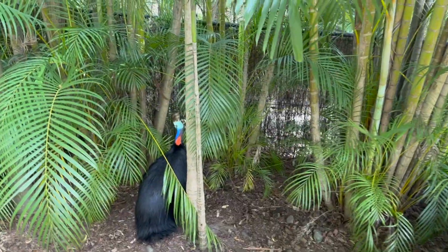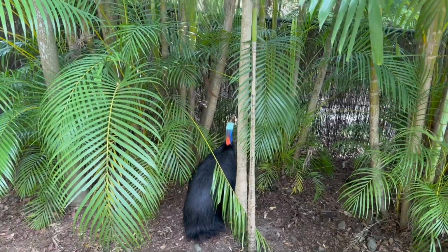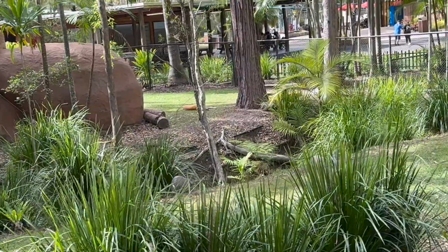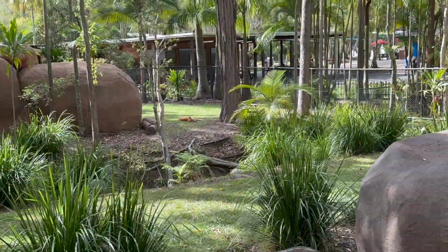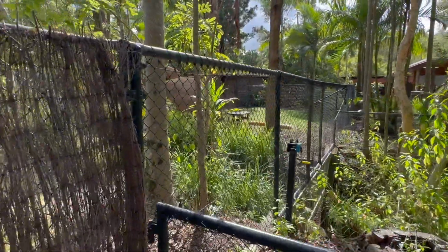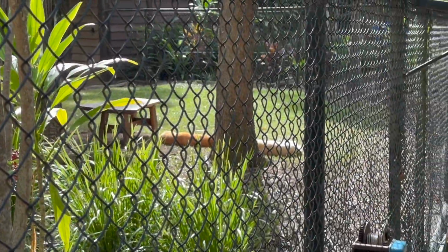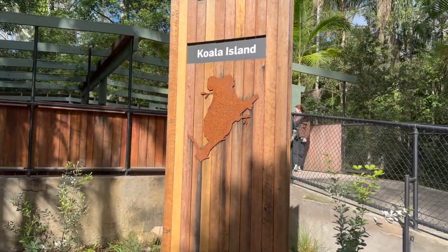So this is the cassowary. We don't have these in Victoria, so it's pretty interesting to actually see. I've read about them. So they're native to North Queensland. And here are the dingoes. They're just taking it easy. I don't think they're going to do much for us. They're happy just napping. Let's go see if we can do some koala spotting.